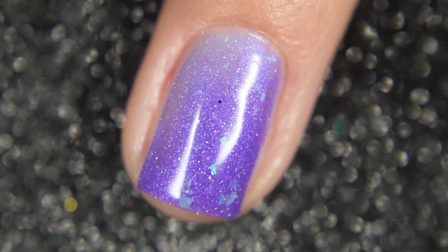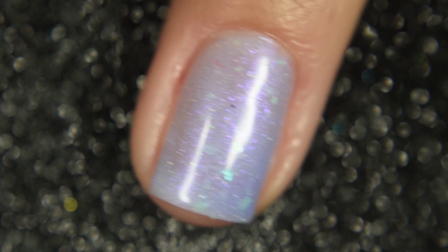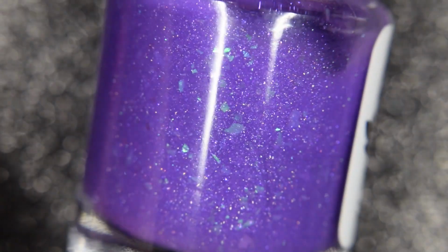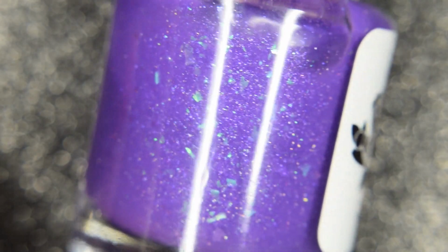The flakes that are in here stand out so beautifully, especially against the white base. I think that is a gorgeous look. This one does dry pretty dull, so you are going to want top coat to finish this off, but nothing dries textured and nothing's difficult to remove.